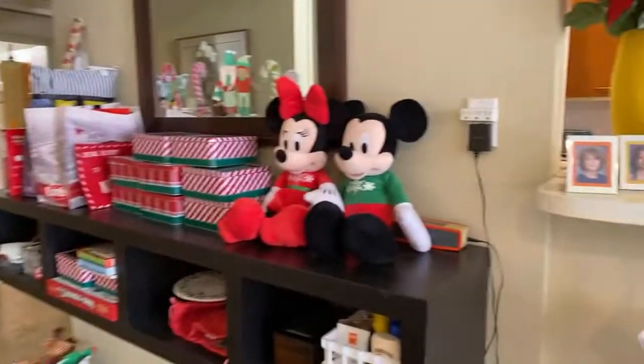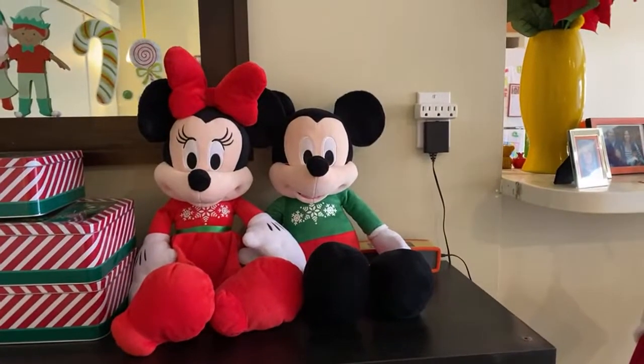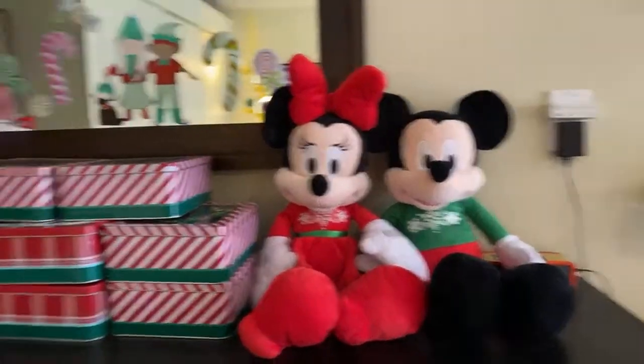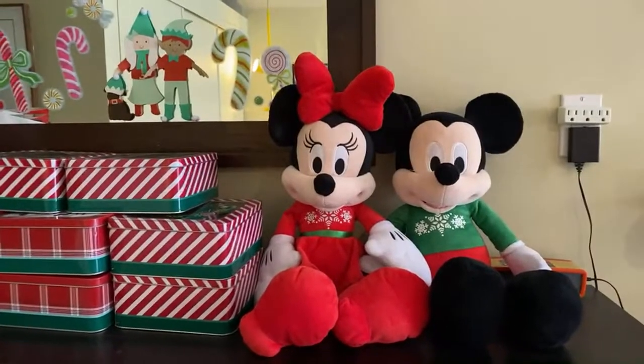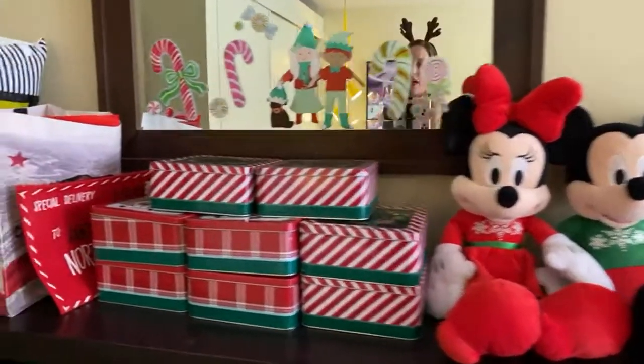And then here's Mickey and Minnie, Christmas Mickey and Minnie. This was gifted to us. I feel so happy that it was because they're so awesome. It was actually gifted to the kids, but come on, let's not play. They're mine now.